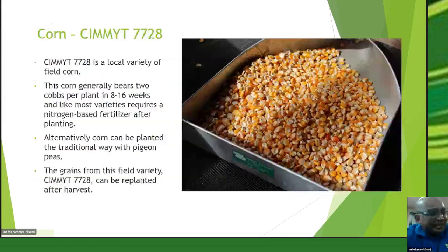So just to kind of touch base on some of the main varieties, and the slide should be changing here shortly. We're looking at corn, because people always ask, well, what about the corn? What can you tell me about corn? This variety that we carry. So just a little background, the corn generally bears like 2 cobs per plant. So this variety, you'll get 2 cobs per plant in about 8 to 16 weeks. And like most varieties, it requires nitrogen-based fertilizers after planting. So your usual fertilizer regime that you would use in the early stages with planting corn is what you would implement.